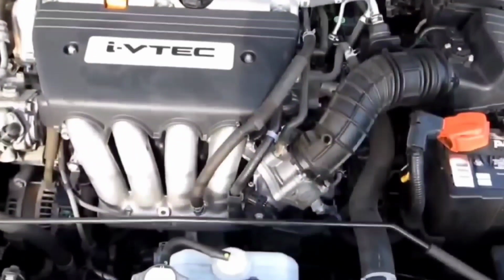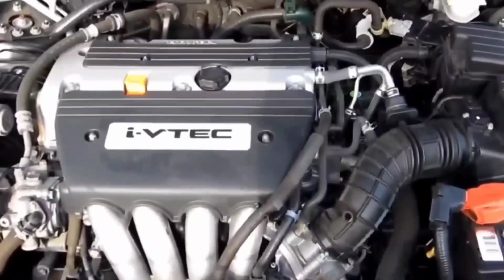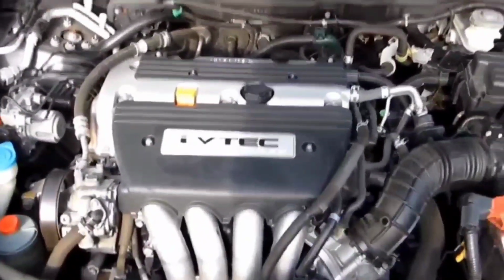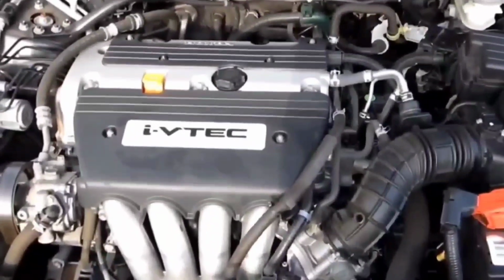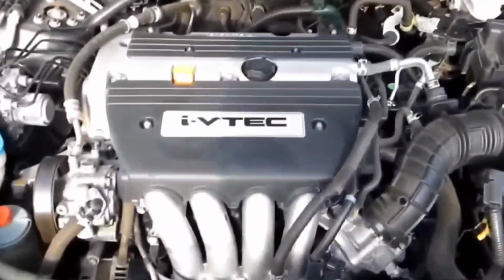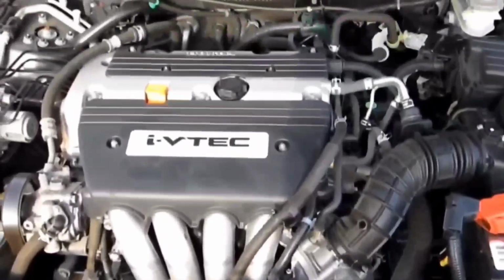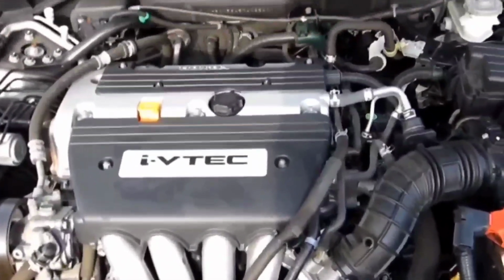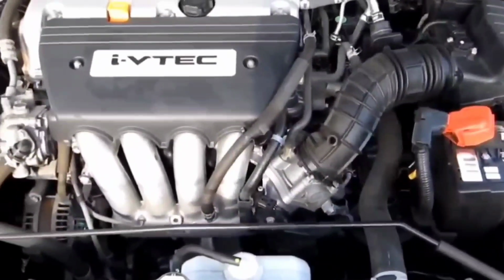All right, so if you get a crank no start situation, it could be a bunch of different things that could cause the issue. So basically if you have this problem, what you want to do is figure out whether there's any kind of fuel pressure. You really want to figure out whether the fuel pump is working or not, first of all.